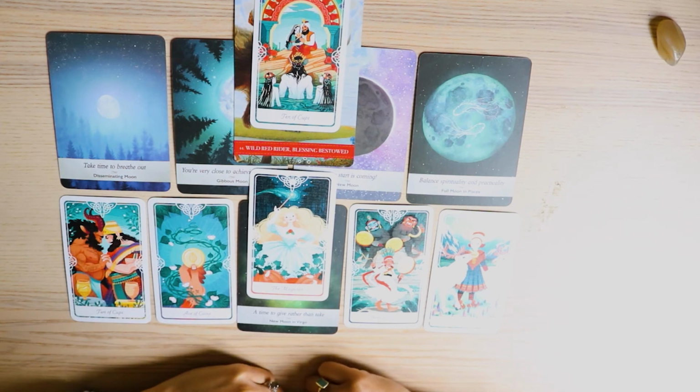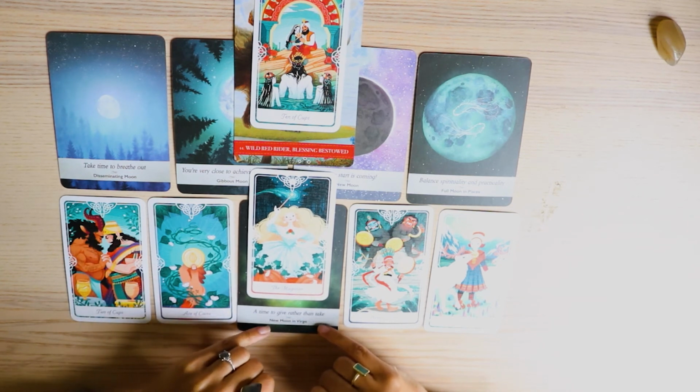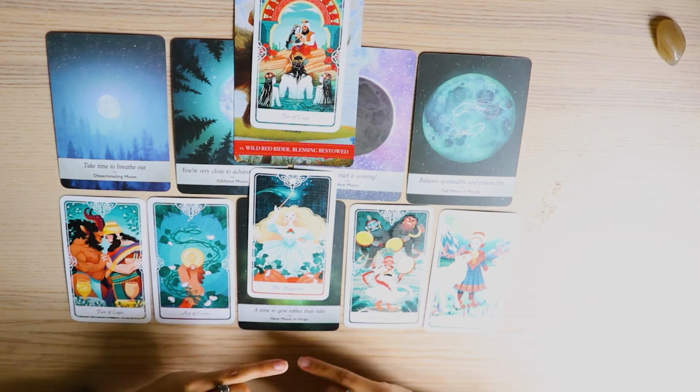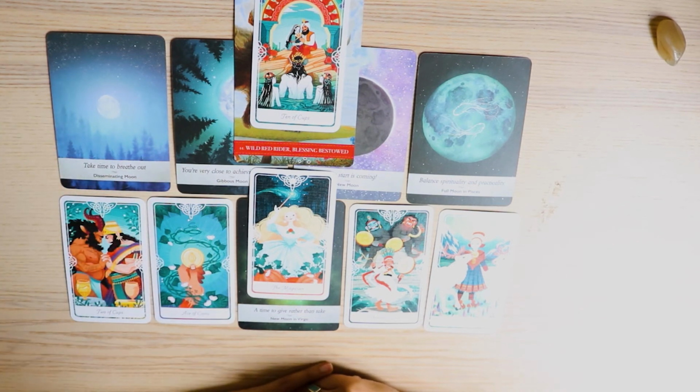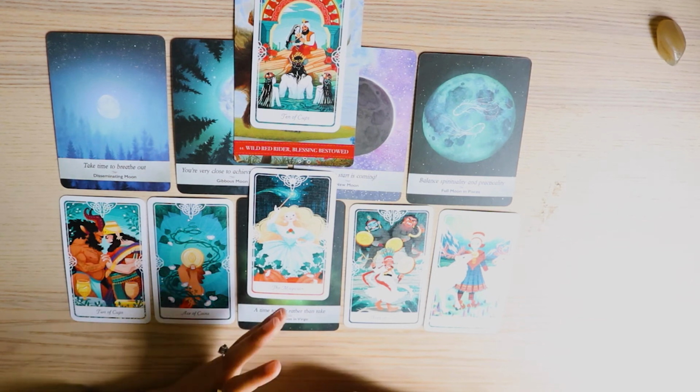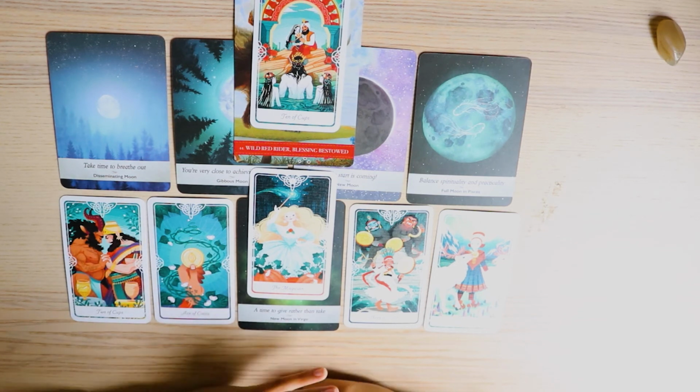Transmute. You know, don't allow people to continue to take from you. Don't allow things that are outside of you to take from you, to take this magic away from you. Transmute that energy, transform. It's time to transform. It's time to really transform yourself.